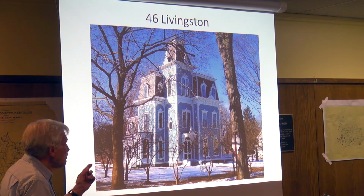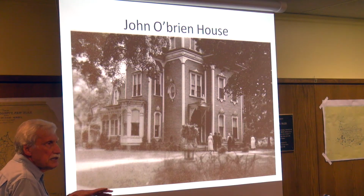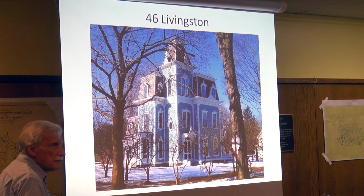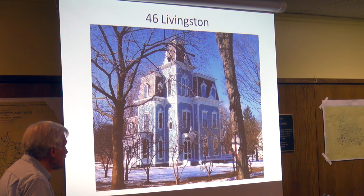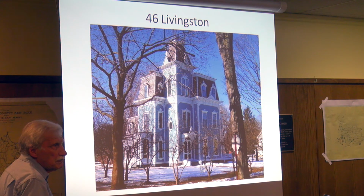This house had brick nogging in all its exterior walls, which were recently removed. The bricks were removed, and space-age insulation was put in between the studding of the house. It's a very impressive house, and now in really good condition, really technically brought up to date, I guess.